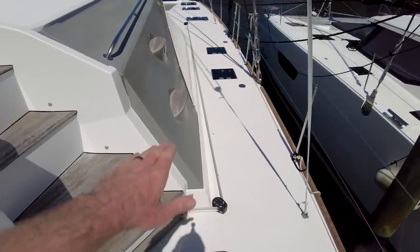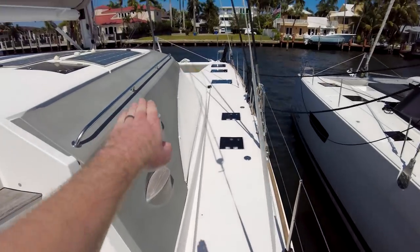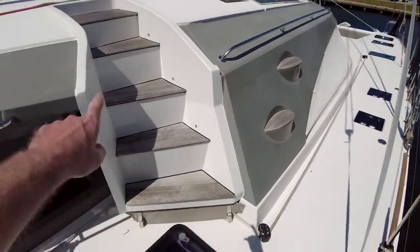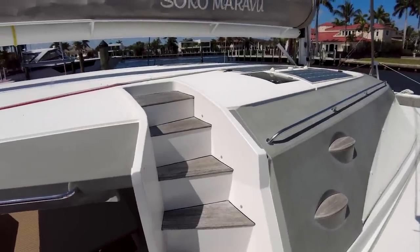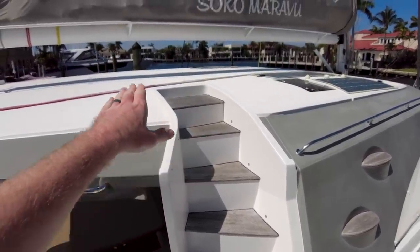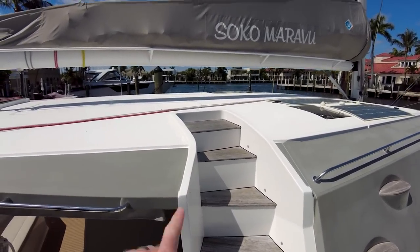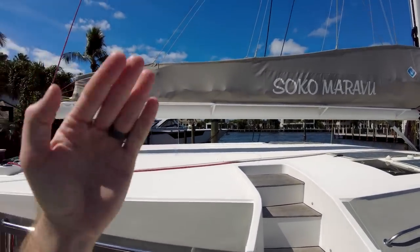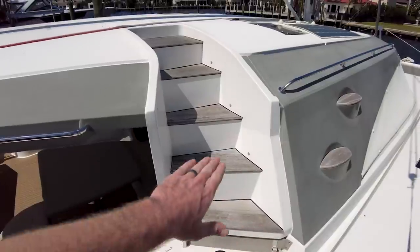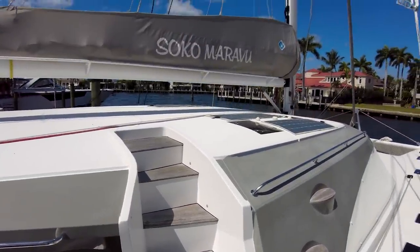Now moving forward, really wide side deck, so that's going to be nice and safe. We've got handholds going all the way forward, so that's nice. And then in order to get up to the coach roof, we've got a nice little staircase right here, so no handholds going up that. I would probably like to see maybe a bar or something right there, but that would be tough with the boom being able to swing back and forth. So I don't really know how you'd go about fixing that. But this is a much better way to get up to the coach roof than I've seen in a lot of catamarans. So very nice.